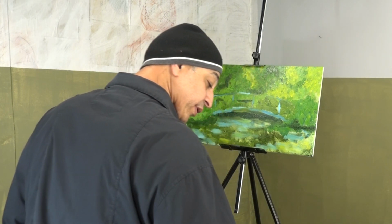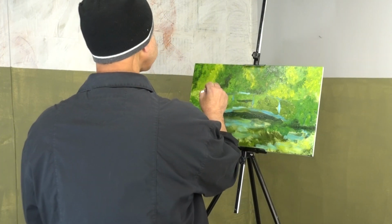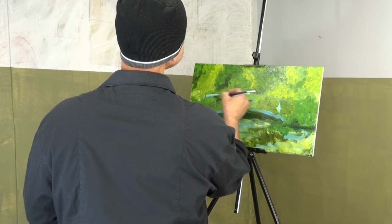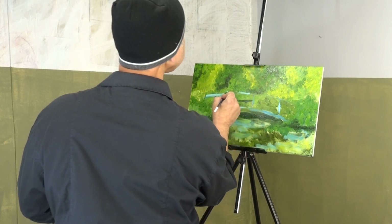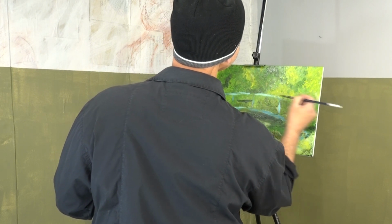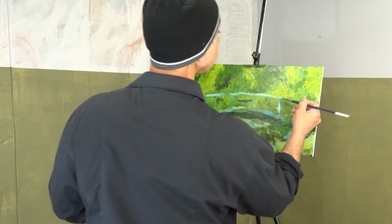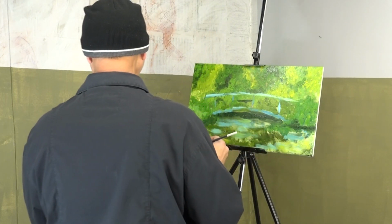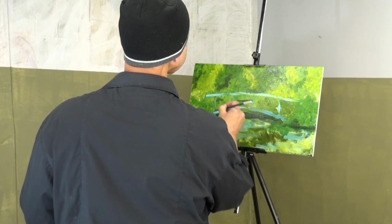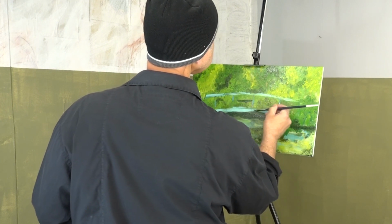Now I want to work on the bridge a little bit more and the white, and let's work on it a little bit more. Now keep in mind that it's really wet here, so what I'd like to do is just apply the paint. Okay, right there. Grab some more. Right here.